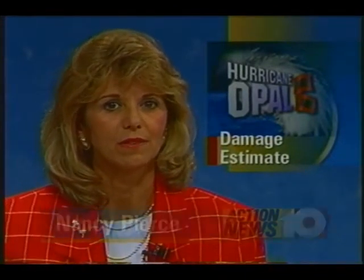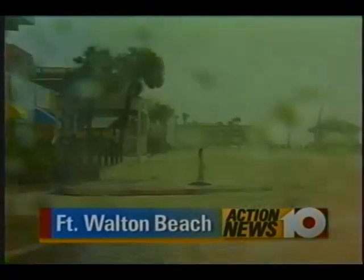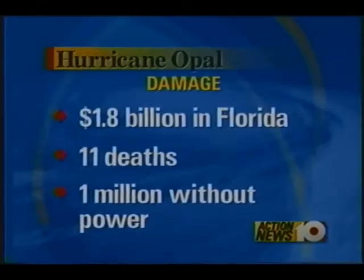As the remnants of Hurricane Opal move northward, it is hard to believe that in a matter of hours, wind, rain, and waves could cause $1.8 billion in damage in Florida alone. That means it is the second costliest storm in Florida's history, but it doesn't come close to Hurricane Andrew, which caused $17 billion in damage. Hurricane Opal is being blamed for killing at least 11 people in the U.S., 1 in Florida, 2 in Alabama, 7 in Georgia, and another in North Carolina. More than 1 million people were in the dark after the storm hit land.